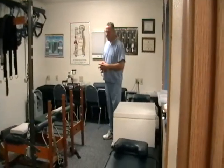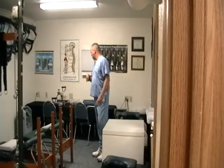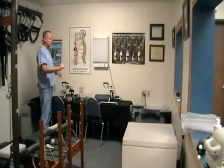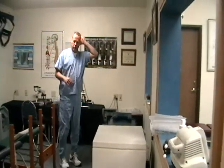We use ice, heat, ultrasound, we'll show you on the way out, and electrical muscle stimulation. We also use upper body ergometers to stimulate brain function. Arm motion will stimulate brain function, especially the back part of the brain that controls your posture, movement, and coordination. So we'll use that too with people.